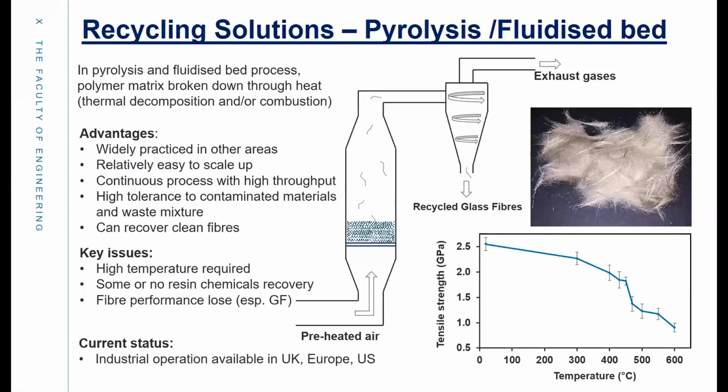The advantage of these processes is that they are widely practiced in other areas already. I think biomass conversion using pyrolysis is a very good example. And these processes are relatively easy to scale up. Some of the processes, like fluidized bed, are naturally designed for running as a continuous process, therefore with very high throughput capacity intrinsically. And because of using heat, they have high tolerance to contaminated materials and waste mixtures. So it's quite good for dealing with end-of-life wastes.